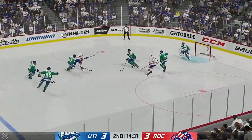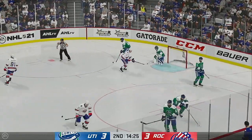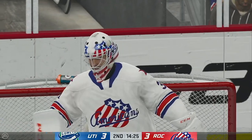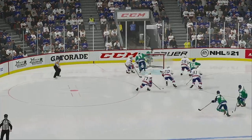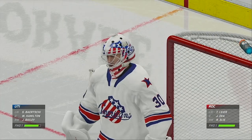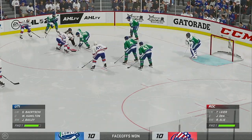Driving right to the front. Takes a shot and puts it right over the crossbar. And the goaltender grabs that one for a whistle to try to slow things down here. Tokarski's right on top of this scoring chance. Nowhere for the puck to go. Still lots of time left in the period. It's all tied up.